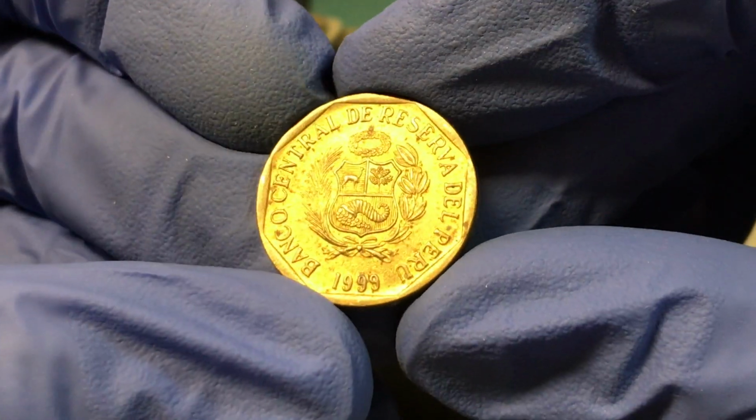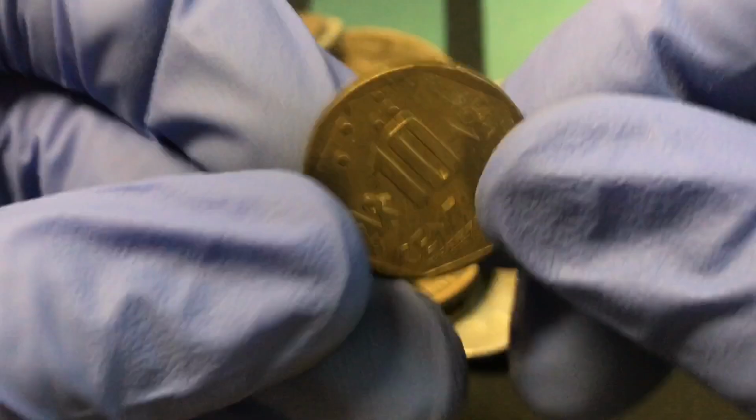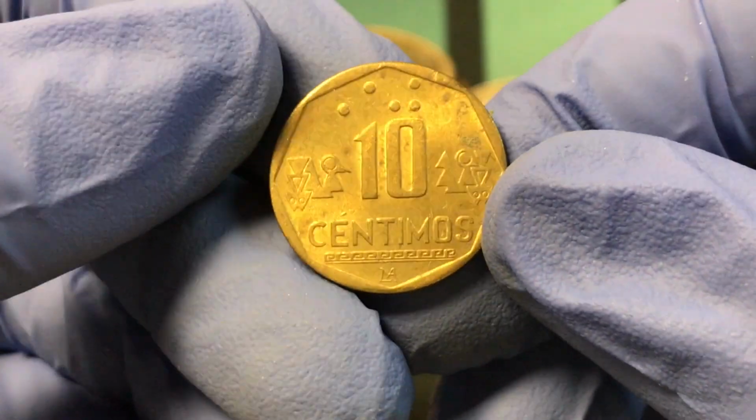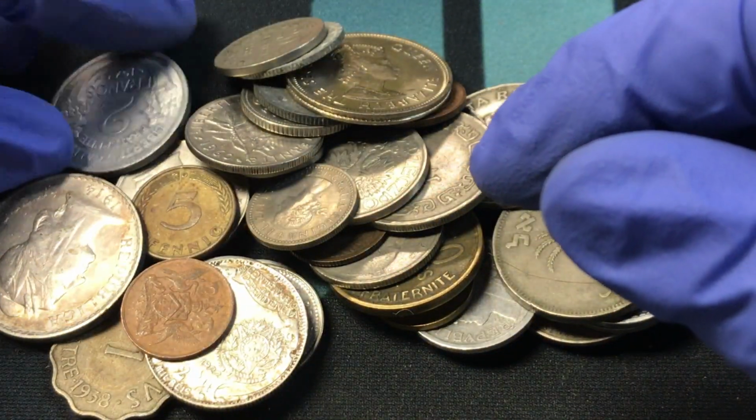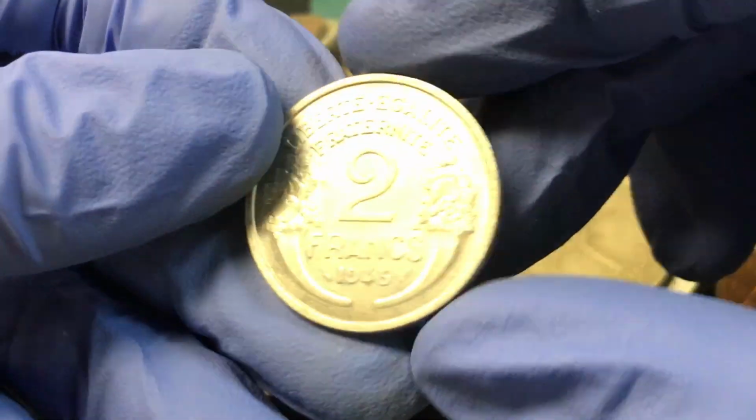This one is a Peruvian coin, so more South American, 1999. 10 centimos. So this definitely looks more modern compared to some of the other Peruvian coins that we see, which we do get a fair amount of, which is kind of interesting.